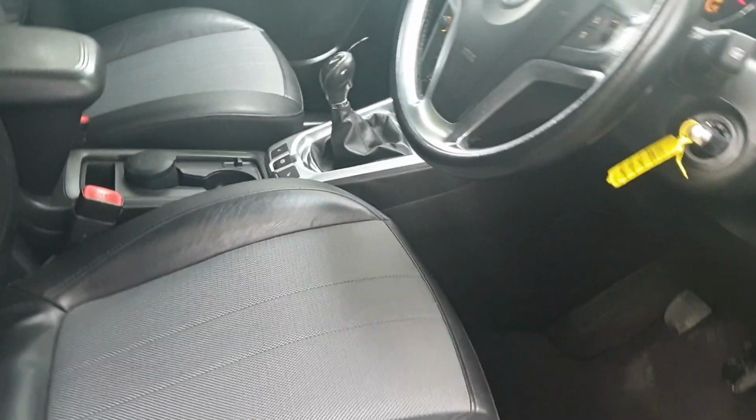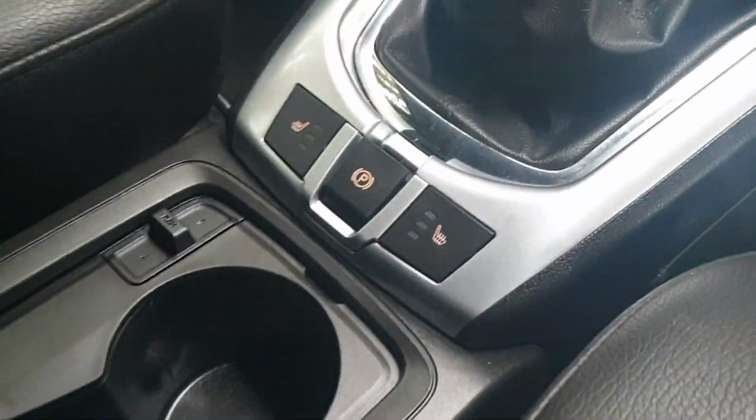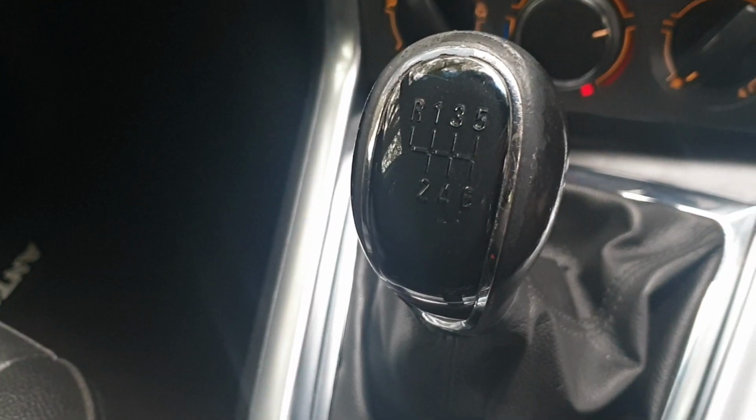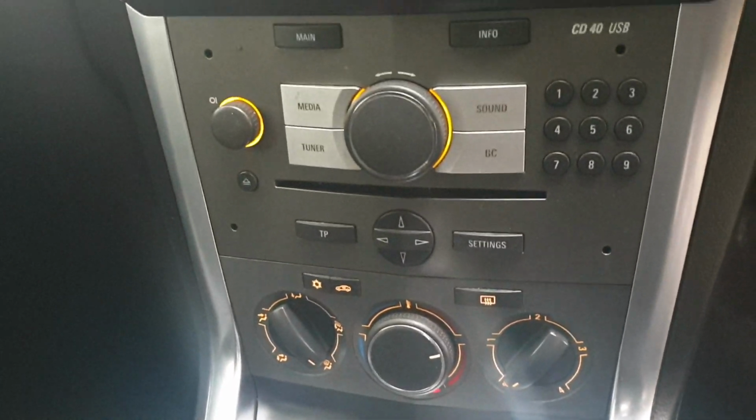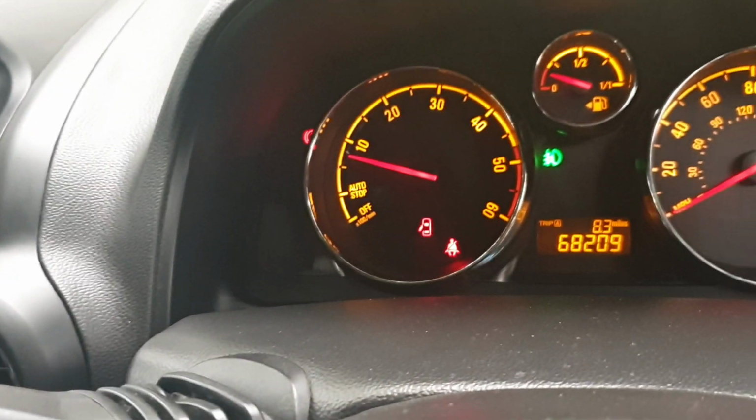On the inside we've got the contrasting seats, everything as it should be there, with the heated seat pack, with the 6-speed box, with the air conditioning. There's your mileage, 68,200. Again, lovely order. It's had a nice easy life.